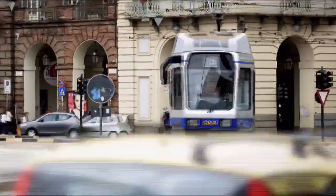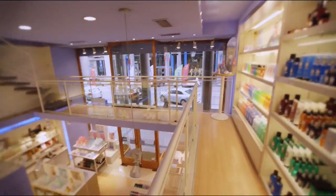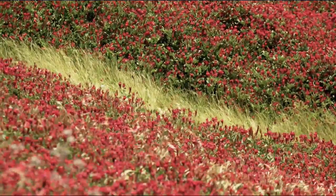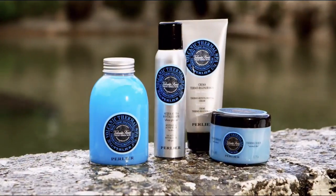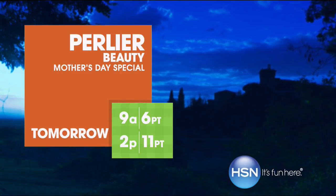From Italy, a land known for luxury, heritage, and style, comes Perlier. Exquisitely crafted, natural ingredients, where tradition meets modern science. The ultimate spa experience. No appointment necessary. Shop Perlier tomorrow.